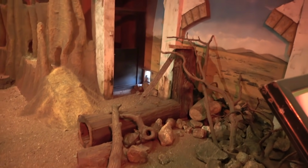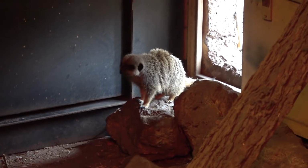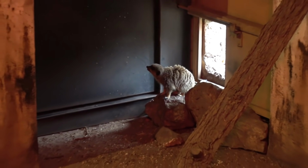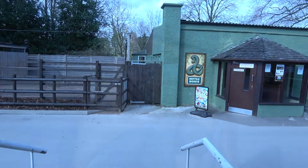I think they're all outside. Oh, he's just poking his head in over there. Oh, he's coming in. Hello? Who's that? Yeah, it normally stinks quite a bit in here, but not as bad today. It's quite well themed, isn't it? I can't see any more in here. It's nice, quite warm outside today, isn't it? I'm not got my coat on today. So right, let's have a walk around this way. We'll go in the Reptile House, shall we? Let's have a little ponder through there.